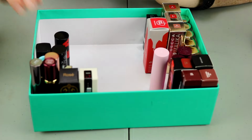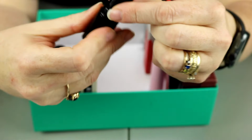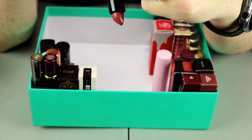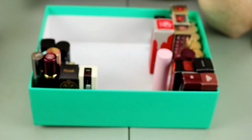Okay. Next up is this one from Ipsy X Betty Boop. It again is a nice nude shade. Have I even touched this? I have not even touched this. This is in the shade Mauve It Baby. It's not been touched at all. So I'm going to be keeping that one.